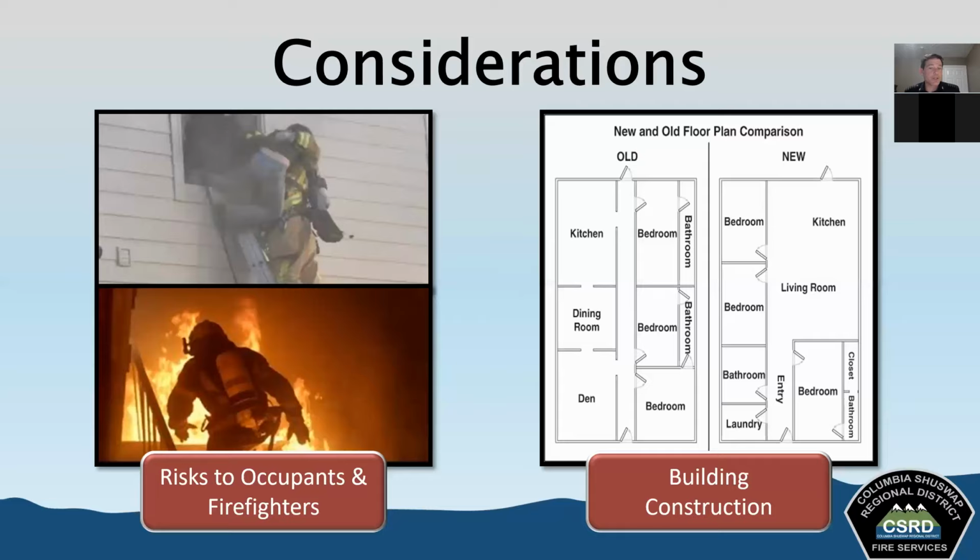Residential interior layouts and construction materials have also changed. Older structures are constructed using smaller compartments, like you can see on the picture there. Windows that can be opened for ventilation, where sometimes now we're not getting that. And then you also get the empty wall cavities, which provide air pockets and places for fire to travel. Now, the older houses, before they had fire breaks, you got what you call balloon frame, and fire can get in behind the wall and it can travel anywhere.